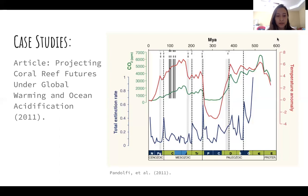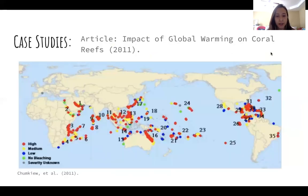We are currently living in the Cenozoic period, and you can see that we are currently experiencing a very steep spike, which means that coral reef populations are quickly going extinct due to climate change and human activity. Another scholarly article from 2011 provided statistics of coral reef bleaching throughout the Earth.